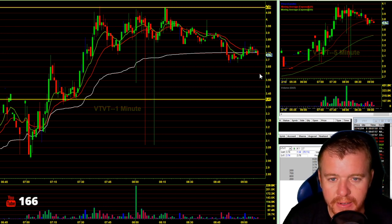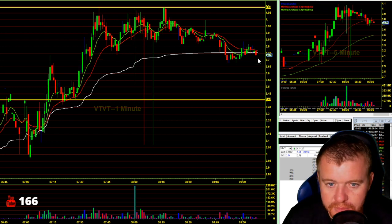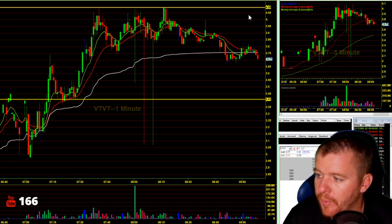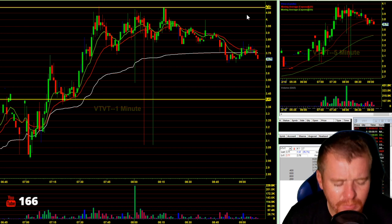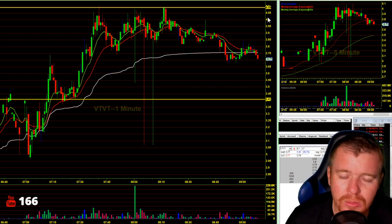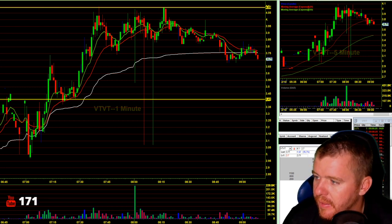VT right there at the VWAP at the EMAs right now. 370 area, bouncing a little bit earlier, and looking to see if this thing wants to push up there towards that $4 area one more time. Just want to touch it. Just want to touch that $4 one more time here.